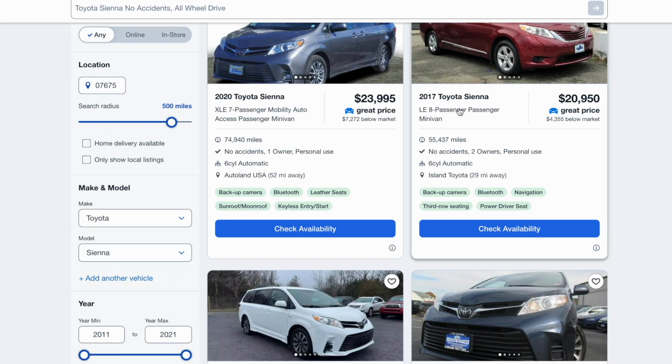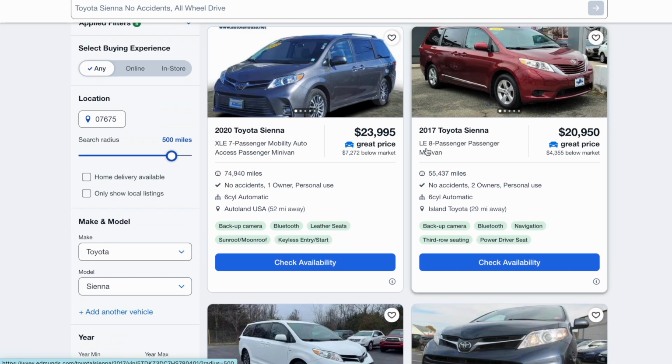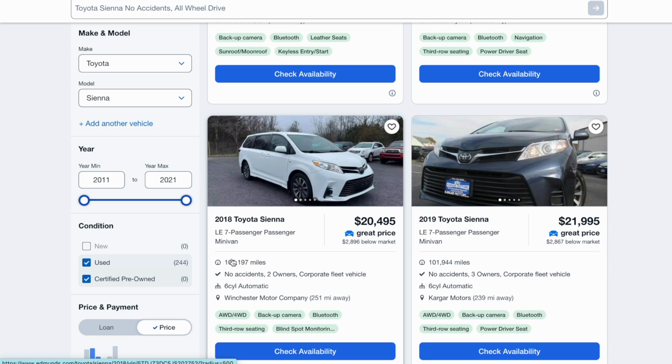They all work well. I just find that Edmunds is the most user-friendly. This 2017 Toyota Sienna LE, look at this. No accidents, 2 owners, personal use. It comes with all of these great features down here. It's priced at $20,000.